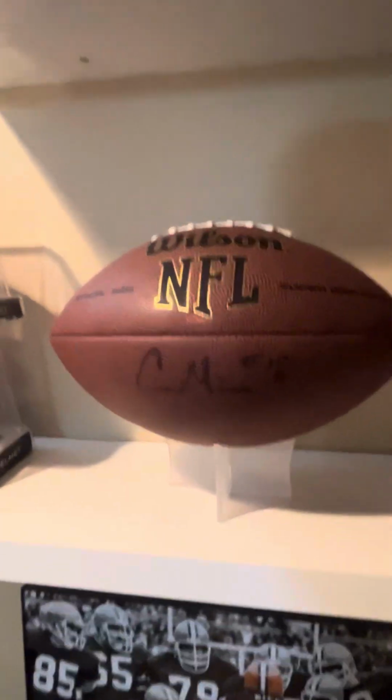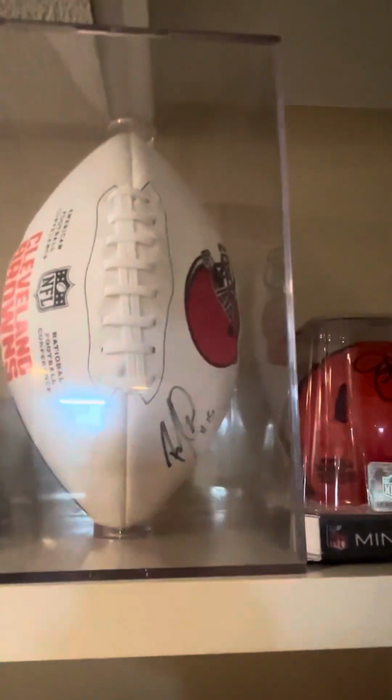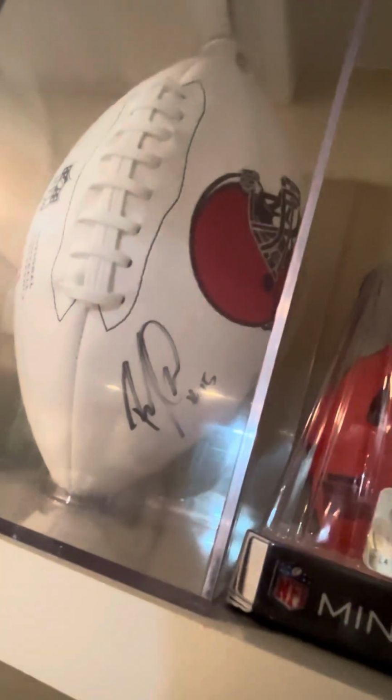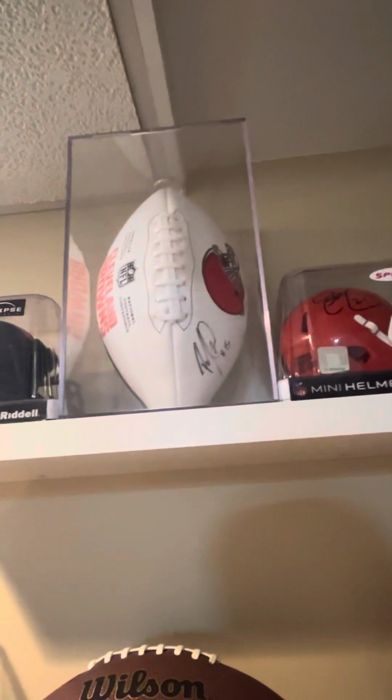Compared to everything else, you're not gonna actually sell that for value. And then up on top, we're gonna have a white panel football, Cleveland Browns, and the autograph is right there. It's by Joshua Dobbs. He played in the preseason last year.